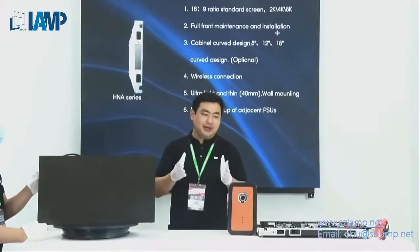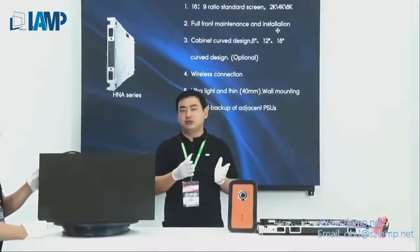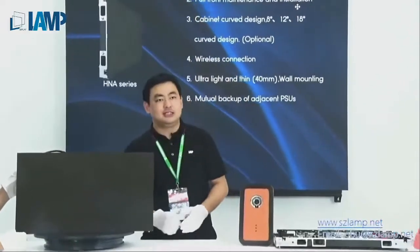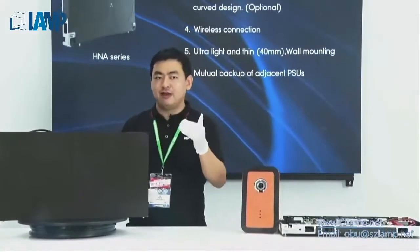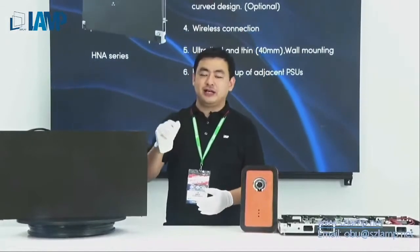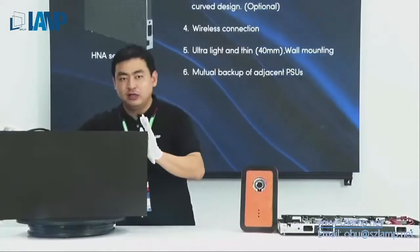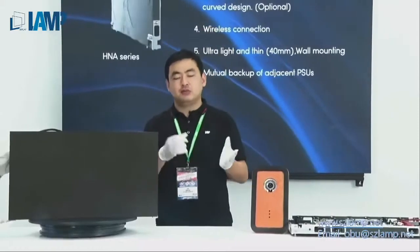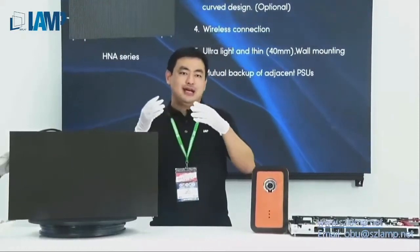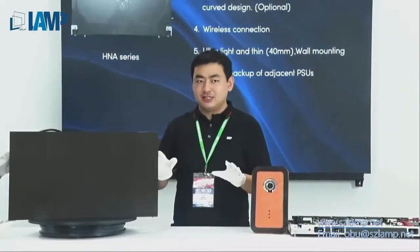Okay, so just now we spent a lot of time introducing our auto solution, and for indoor we also have a really amazing solution for you. This one is the HNA series, which we just released, and it is special for indoor fine pitch. The minimum we can reach is 0.9. For fine pitch we have some special requirements because we need to match some standards, so we have to follow that. Later we will introduce those detailed designs step by step.